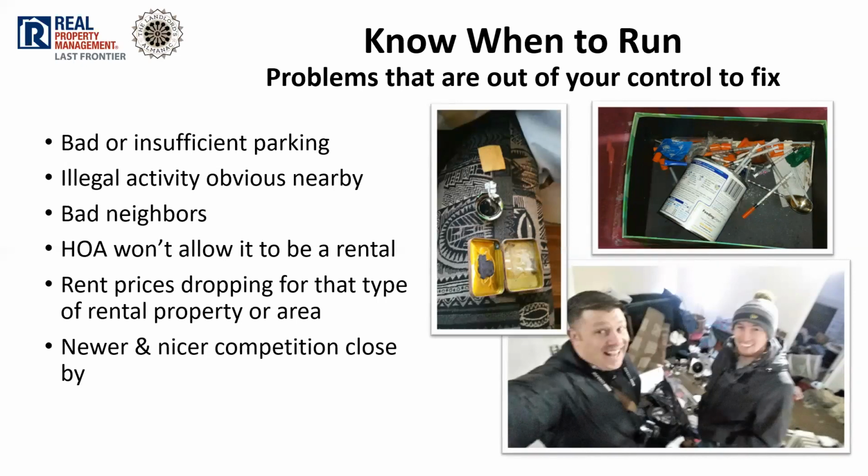Illegal activity that's clearly obvious nearby. Most people know what to look for. Bad neighbors, we talked about this. There's only so much you can do about bad neighbors. Rent prices dropping for that type of property. Talk to a property manager about this, okay? Please don't ask your real estate agent what rent prices are, okay?